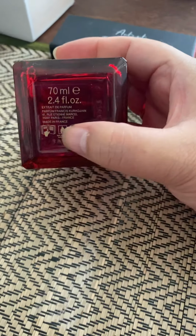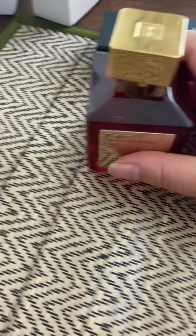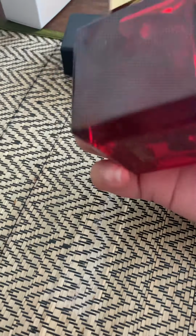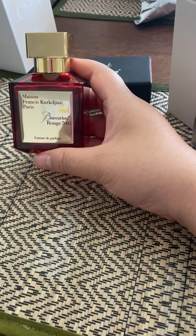I've checked the writing and the fonts on here, and it seems legit. This is really heavy, and this is what it looks like inside. It also has the embossed part, and it fits really tightly over the glass. The glass is really smooth. There are no air bubbles or anything that would indicate it's a lower grade product. So I'm quite satisfied that this is the real thing. I've actually smelled this and the lighter version at a Neiman Marcus in my city several times, so I do know what it smells like, and it smells identical.